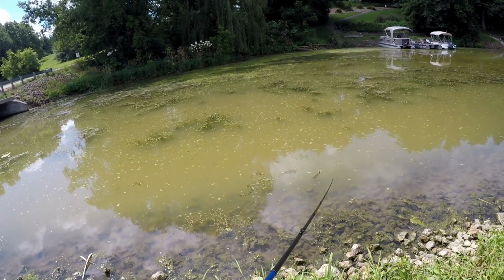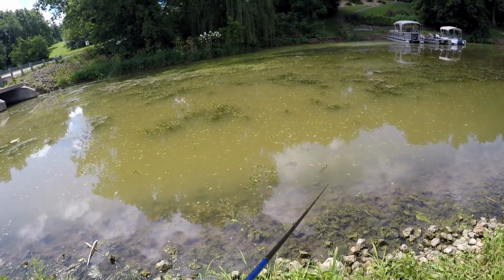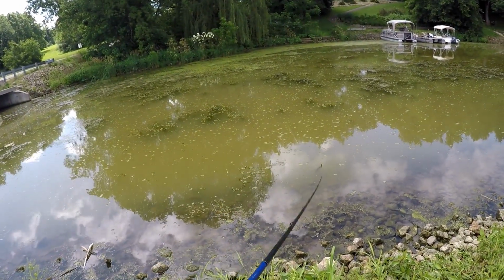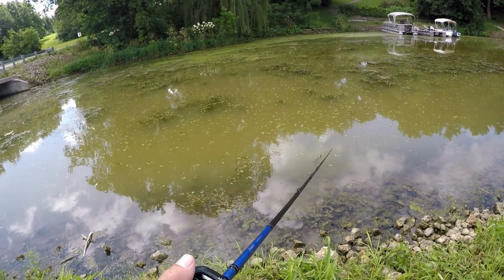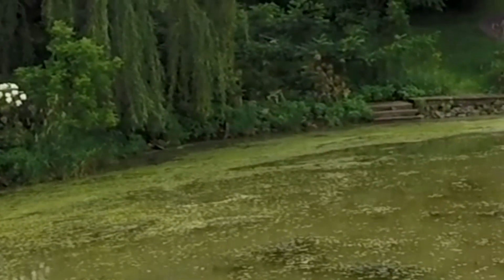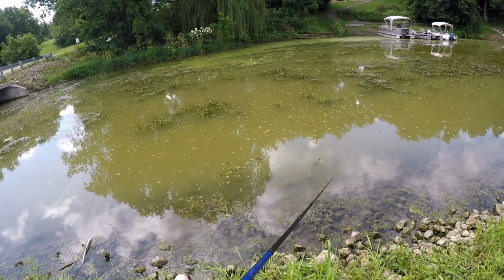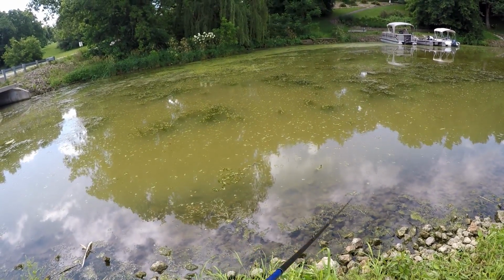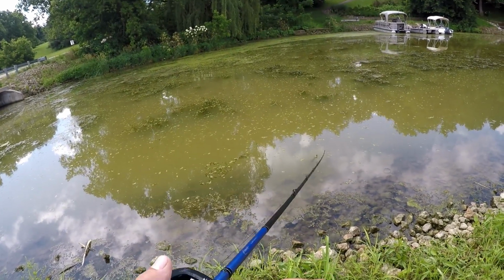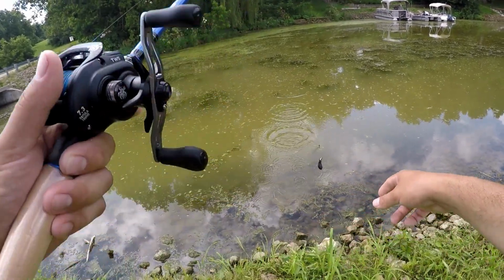So again, guys, this bait isn't really meant to work in grass, but it does work. It actually makes a lot of commotion when I'm popping it like this. It really spits the water up with those two pinchers. It turns it almost into like a popping frog. Oh, what is that? That's the second time. I don't know if that's a hit or if it's... That's the second time something went for this though.